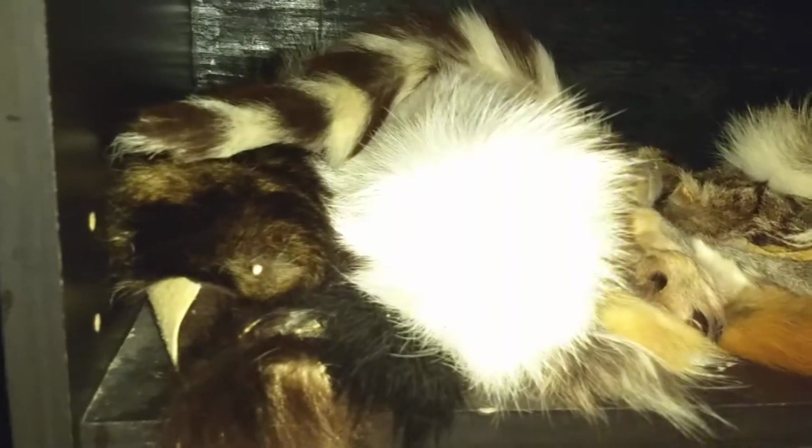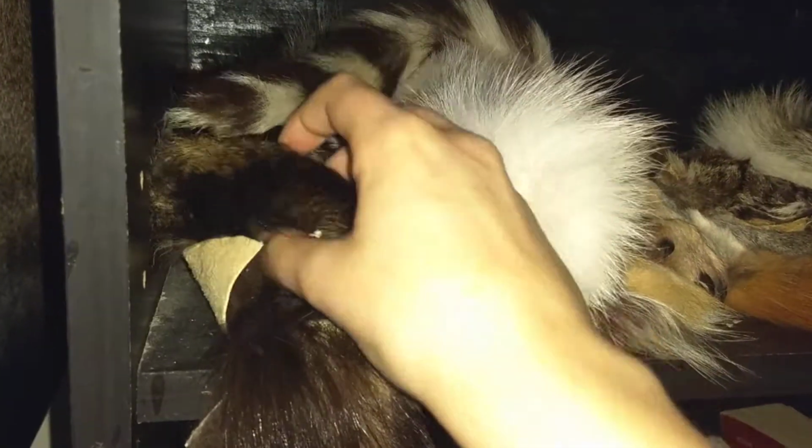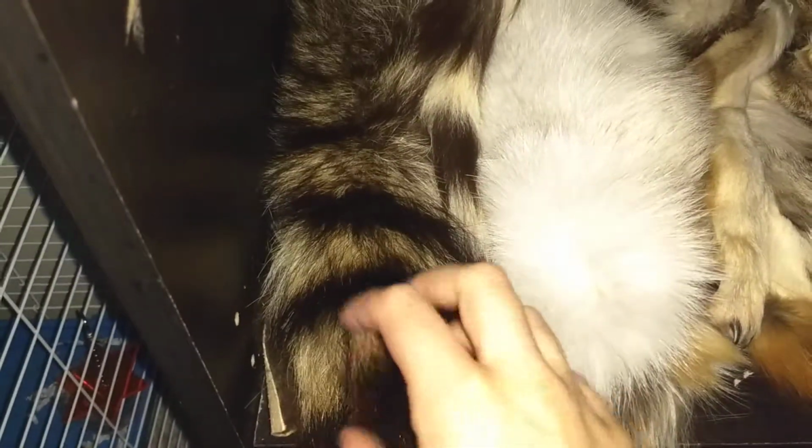Now, I'm hoping that the lighting is okay for this. Maybe I'll turn on the flashlight. Ooh, alright. This here is a raccoon tail. It's also from the same place as the other tails I have. This is a ringtail cat tail, same story.